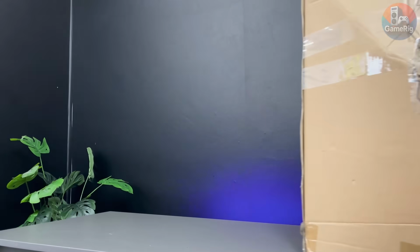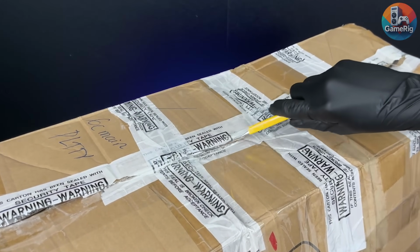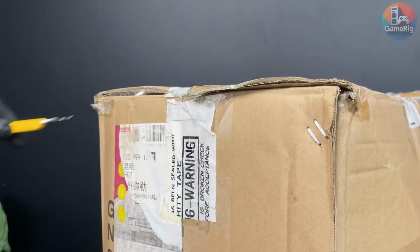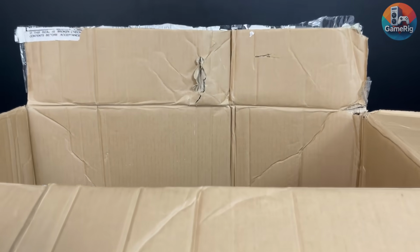Then came the waiting. About 5 days later, it finally arrived. I couldn't wait any longer. I had to open it and see what I'd actually bought. Oh my god, the box is enormous. It's literally bigger than I expected.